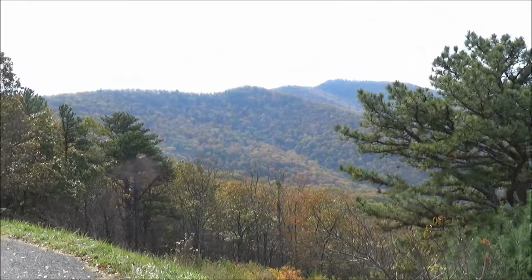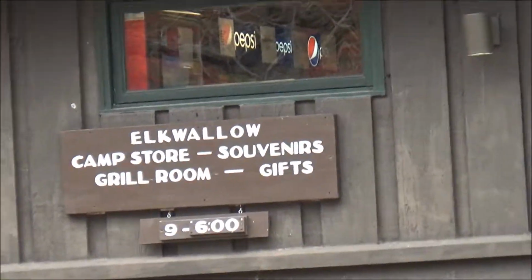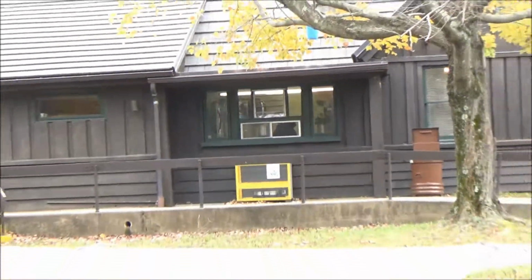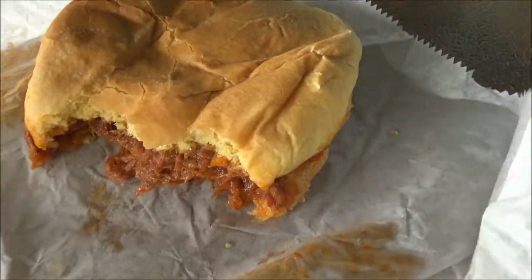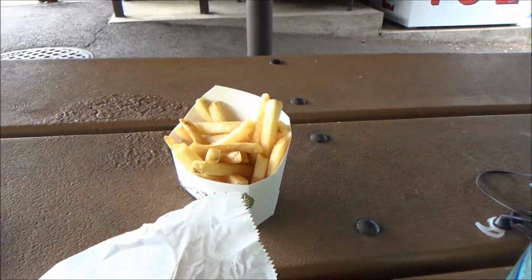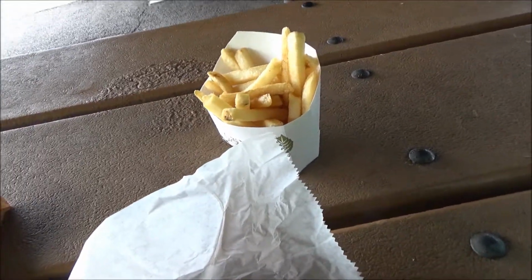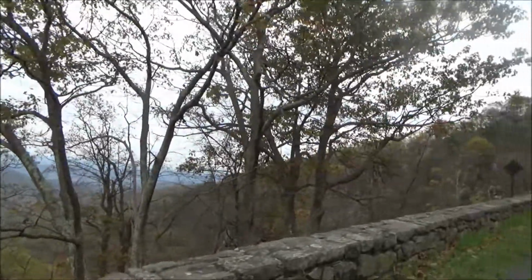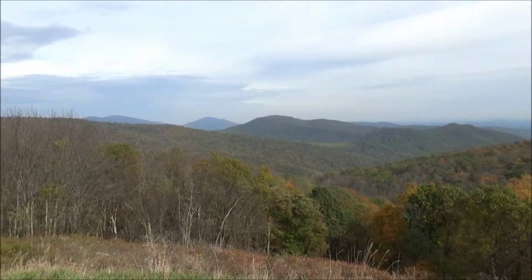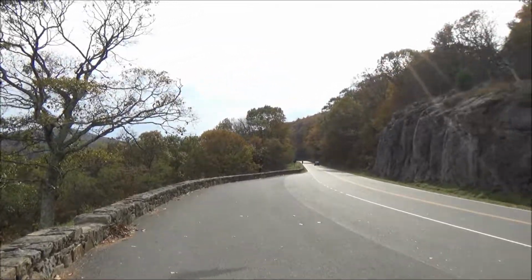Almost doesn't look real. So about at the 23 mile marker, there's a little store and grill where I got some much needed fuel, a barbecue sandwich and some fries. Hadn't eaten anything except for some Reese's Pieces this morning, so I did about 20 miles, mostly uphill, so I really needed this. Beauty never stops.